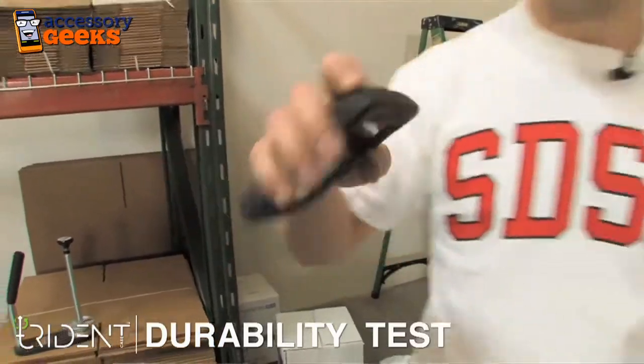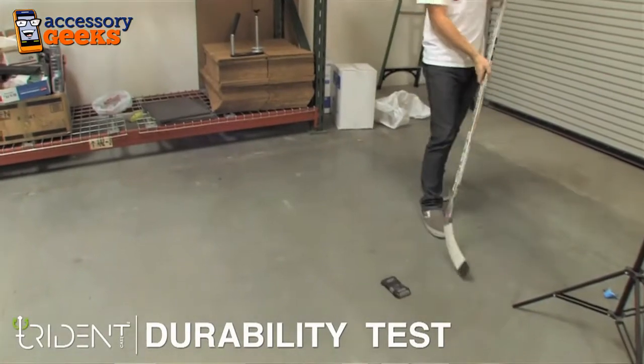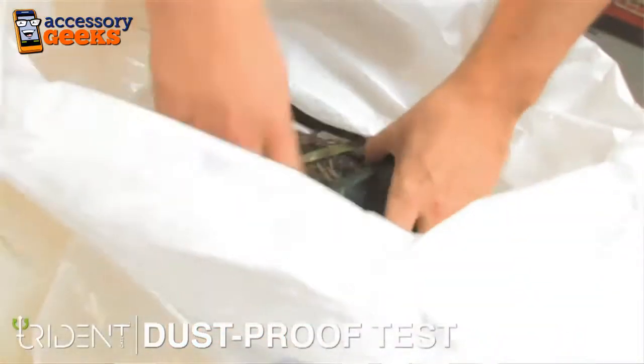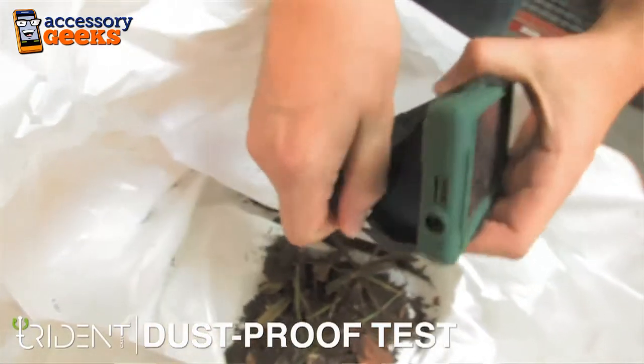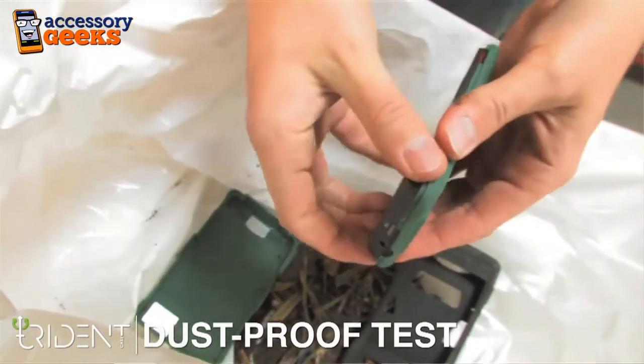So how does Trident test the cases then? Well, we put all of our cases through pretty rigorous testing. We do drop tests, we do dust tests. We actually came out with a series of videos on YouTube, we call it the Gauntlet series, where we did drop tests. We did a 10-foot drop on one of our cases. We smacked one with a hockey stick across the warehouse. Our cases are profoundly dust proof. We have dust filters and whatnot. So we basically emptied out a vacuum canister into a bag, threw a phone in, shook it up, and took it apart, and there wasn't a speck of dust on it. So we come up with creative ways to test them, but also in a fun way that really shows off something that could happen in a day-to-day situation.